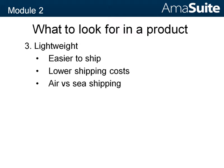When you have something that's heavier, you're going to typically need to use sea shipping, and so there's a lot more operational challenges in factoring that in, right? Because you're going to be shipping it over on a boat, and it will be much longer shipping times.